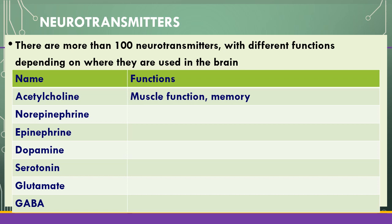Acetylcholine is essential for muscle function, essential for memory. So this neurotransmitter, when it breaks down, is implicated in diseases where the muscles don't function correctly, or certain venoms, for example, injected in the body by animals affect acetylcholine. Norepinephrine is part of arousal and wakefulness, so bringing us to attention and keeping us alert. Epinephrine is for emergency arousal, so the fight, flight, or freeze aspect that we'd already talked about with the nervous system.